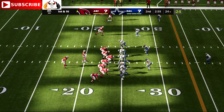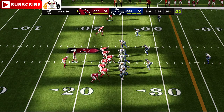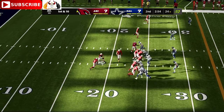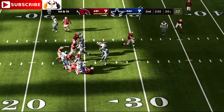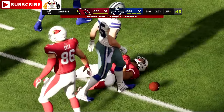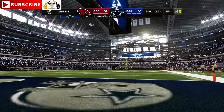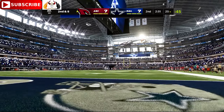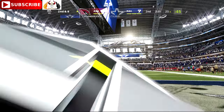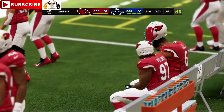Murray and the Cardinals with a 1st and 10 at their own 24. He'll start the drive with a give to Connor, and he can only manage to get a couple. 2nd and 8 coming up. And after getting tackled, he's still down and looking very slow to get up. Well, he gets attended to. We'll step aside.